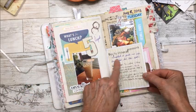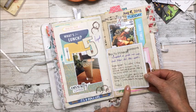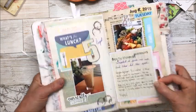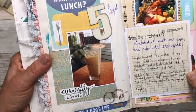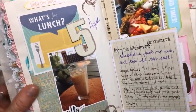Oh yeah, I made a, let's see, I needed a pick-me-up, and this hit the spot. I should have put the name of it, but it's a cold coffee, right? It's not a hot coffee, it's a cold coffee. And the recipe was so simple.